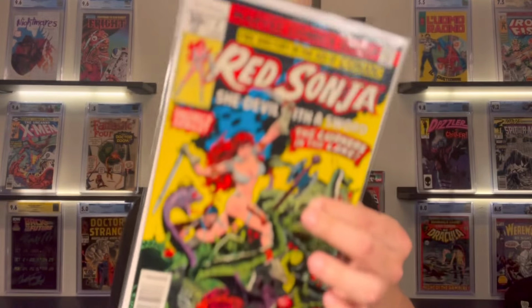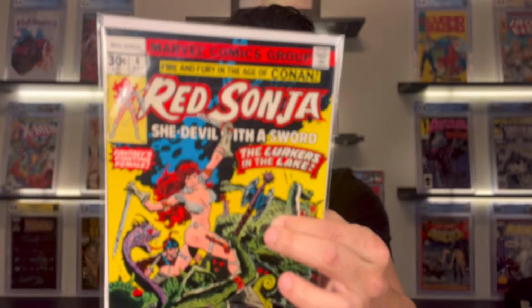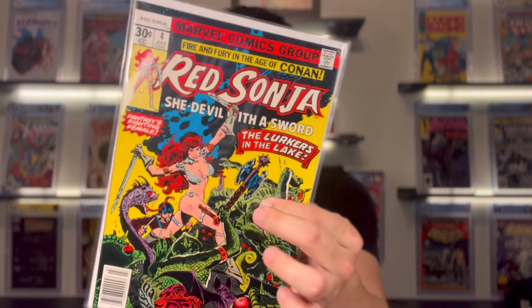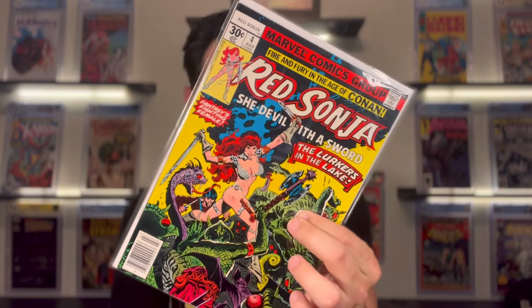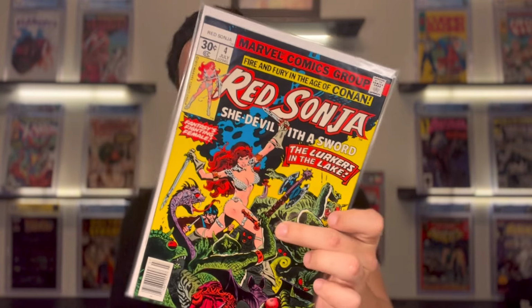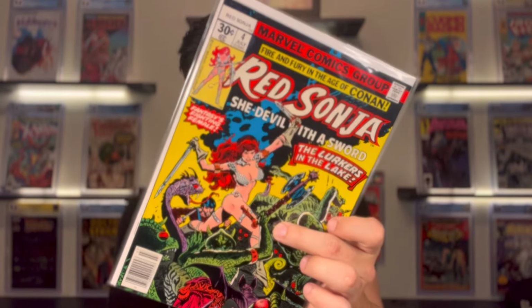These are the books that I'm going to grade. The only reason I'm going to grade most of these books is because of their condition and their value in high grade. So this one right here is Red Sonja issue number 4. The colors on this are extremely, extremely deep, and this is a 9.8 candidate for sure. This might even go in a 9.8 pre-screen, but I think in a 9.8 it would probably do pretty well.